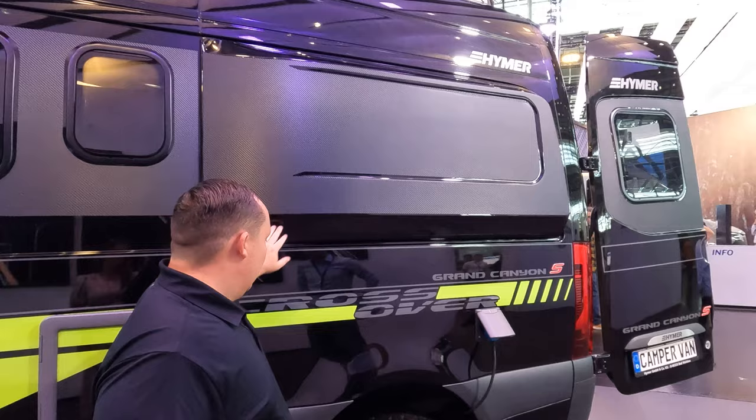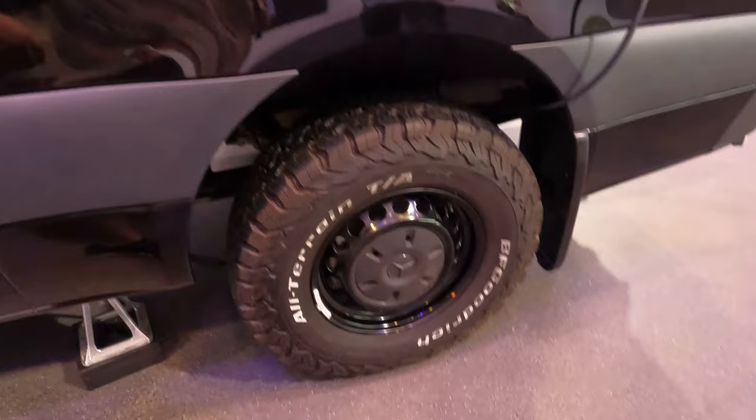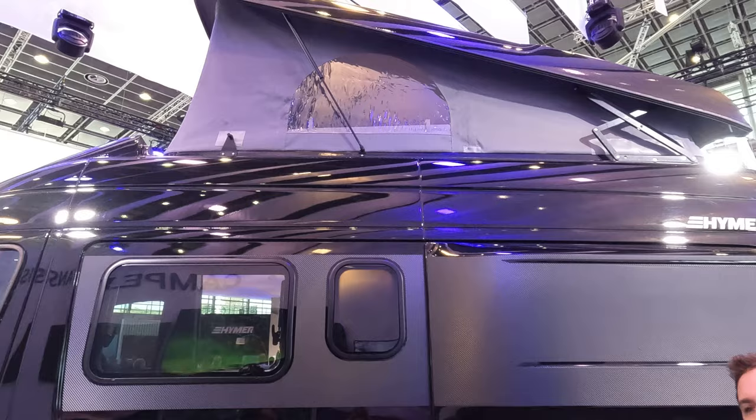Love the green. And look at these tires, the BF Goodrich. I love those. LT 245-75 R16. Very nice. And we are well known, because we're one of the first ones in Europe, I think 10 years ago, with the pop-up roofs.